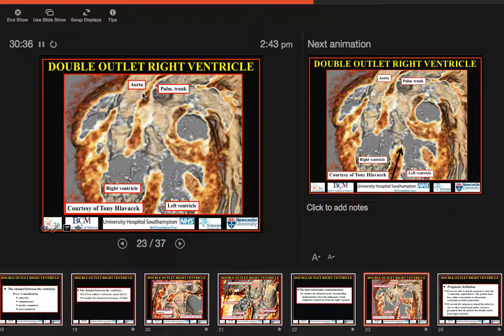Are you all comfortable that both the aorta and the pulmonary trunk arise predominantly from the right ventricle? So we have double outlet right ventricle, and we have a subpulmonary channel between the ventricles. So there is the long axis of the ventricular septum, and there is the channel between the ventricles. It is between the crest of the ventricular septum and the inner heart curvature. Are you all going to call that the ventricular septal defect?